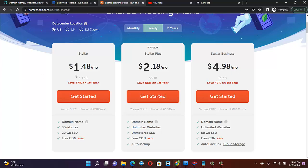And now, what are the advantages of each of these packages, right? If you have Stellar hosting, it's going to enable you to get 3 websites inside your Stellar hosting. Meaning you can add up to 3 websites inside that hosting. If you are buying Stellar Plus hosting, it means you can add unlimited websites, right? The Stellar hosting gives you 20 gig SSD, meaning 20 gig file space of your cPanel. But the Stellar Plus gives you unmetered SSD, meaning there's no boundary, right?